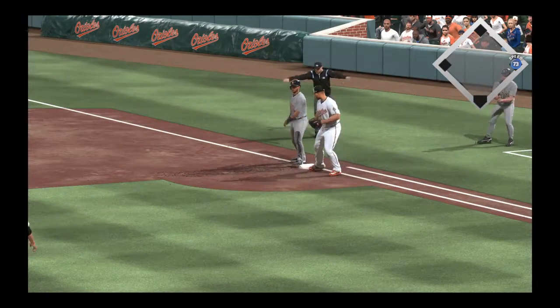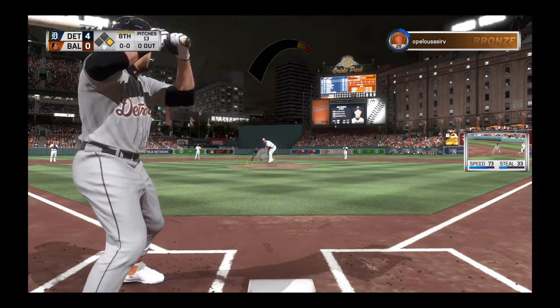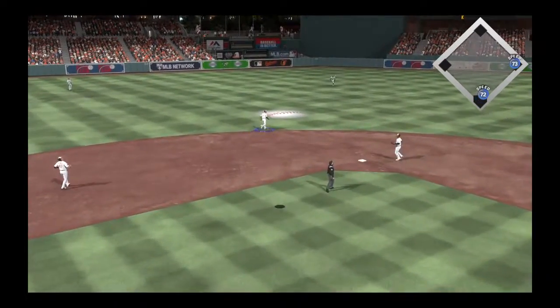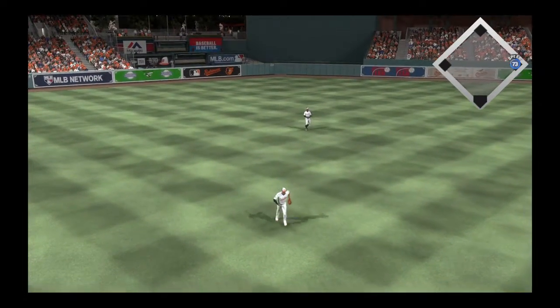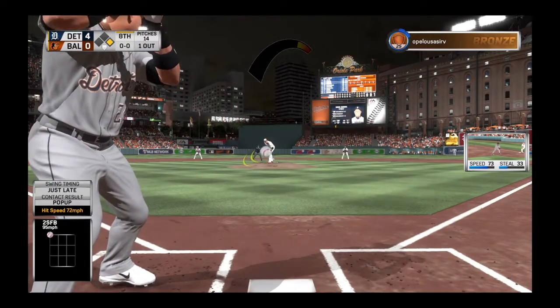Yet another check on first, being especially careful here. First pitch of the at-bat on its way, and this is popped up back behind second. Under it is Machado, and he'll take it for the first out. The first baseman Miguel Cabrera stands in.